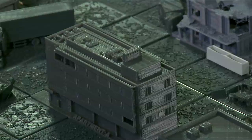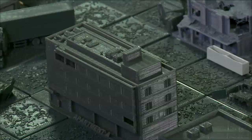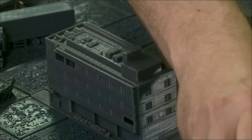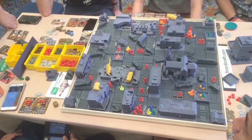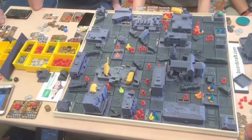And the second part of the kind of mythology of 3D printing is that it's expensive. If you take, for instance, our cathedral piece right here, it's very involved. It's got a tremendous amount of detail, and it's about $3.80 of material. So, wow, it's really inexpensive to do.